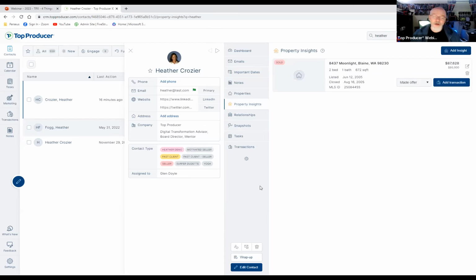Now, I'm going to go over to my other monitor and see if I can pull up another one that's newer so we can look at it. So Heather, you want to take it away for a second while I find an ID number?